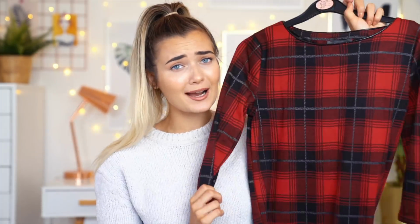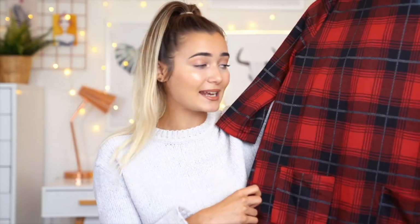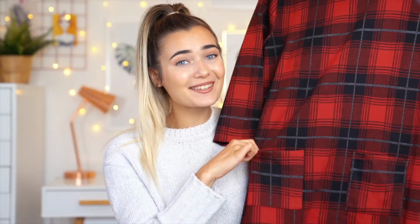So yeah, make sure you guys go get this very quickly because they were selling out of my local Primark, because I mean, can you be surprised? It's just so cute. It looks so much more expensive than it is. And it's also got pockets, which is so cute because, I mean, most dresses don't really ever have pockets, so I am all about that.